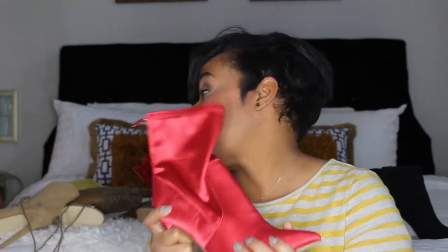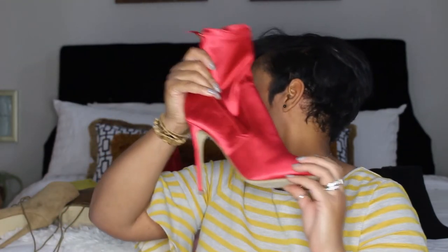I would give this a try. I want to say these are actually like $25 on the website right now, maybe even lower than that. Don't quote me. But be careful walking through stuff with these, but I love these. Really, really. These are smoking.